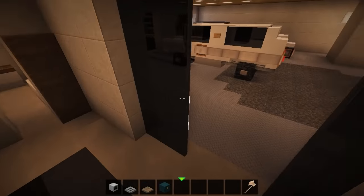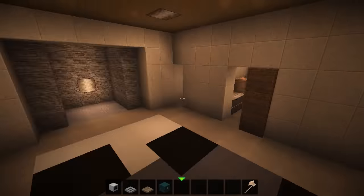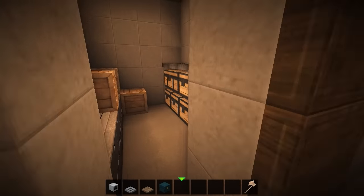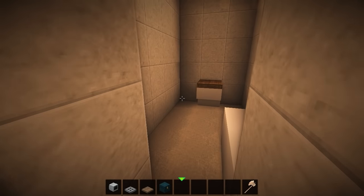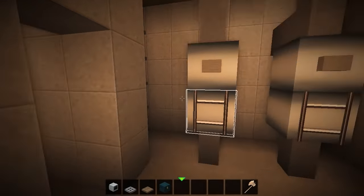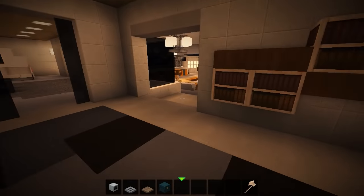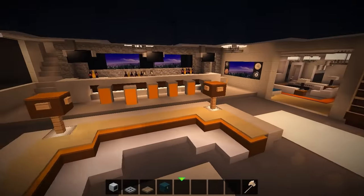I put a little toolbox there. I put a carpet down. I put some books there. This is all off camera. I can't do the whole build on camera. Storeroom, little bathroom in there, a toilet, a boiler room. Again, done off camera. A little bookcase there. Sorry, I can't do absolutely every detail. It's too much.